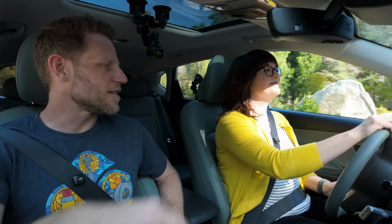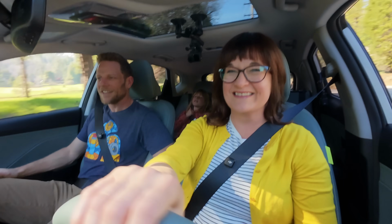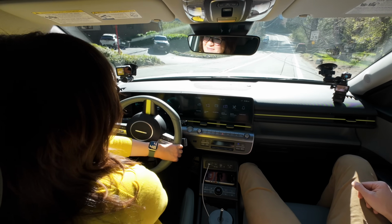What does Sweetie think? Evie's at the wheel. Roll out of here and see if you have the power you need. Whoa. A little tire spin, a little chirpy chirpy. But plenty of power. We have a turn here. Tell me, how does it feel steering the Kona Electric? Whee! Can you add some detail to that?